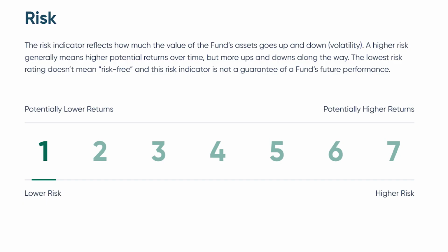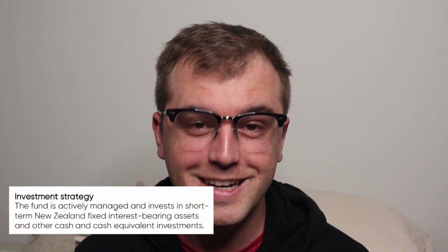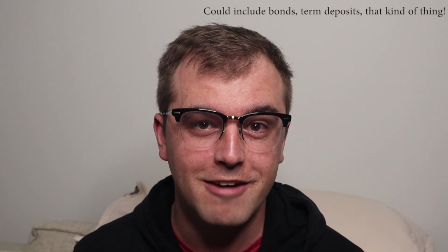Their new Cash Plus Fund is of course an incredibly low risk option for investors wanting to protect their money while hopefully getting a return that's better than what they'd get in a savings account. With a risk rating of 1 out of 7, this is rated as having a very low risk. This fund of course does not invest in stocks like most funds do, but instead they invest in something called short-term New Zealand-based interest-bearing cash assets.